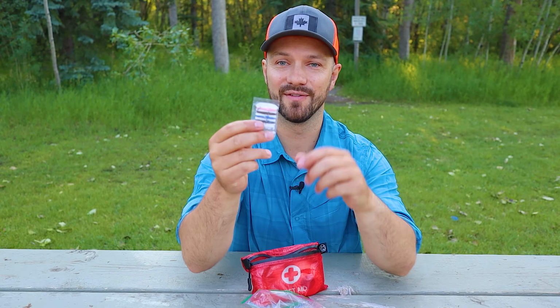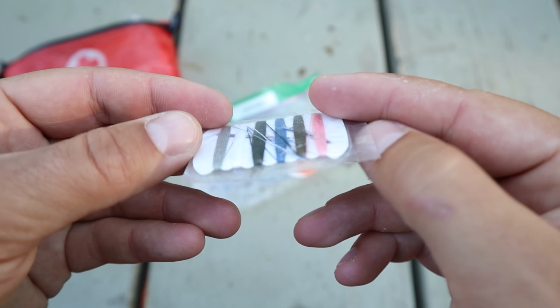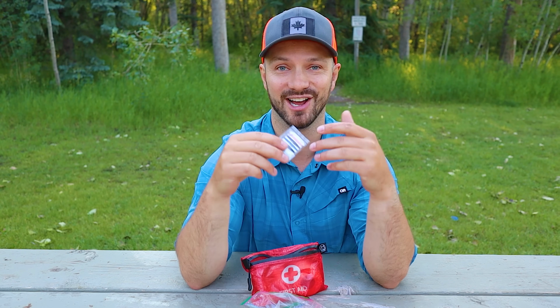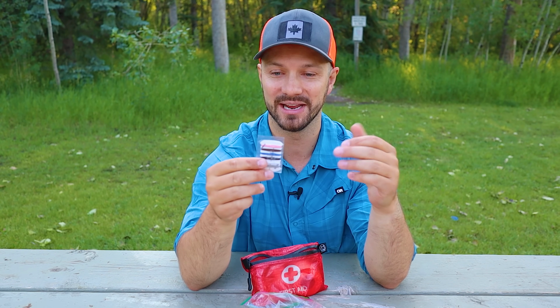I also have a little sewing kit from a hotel. This has a needle in it that you can use to pop blisters. Just make sure to sanitize it first, as well as a whole bunch of thread in order to patch up any of my clothing or any of my gear if needed.